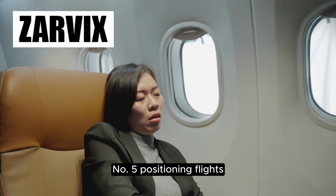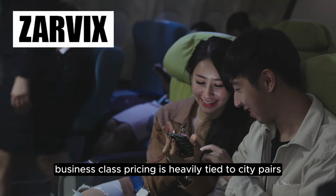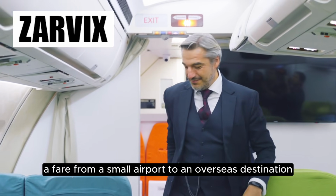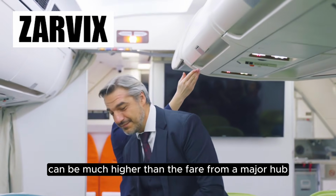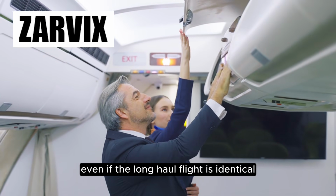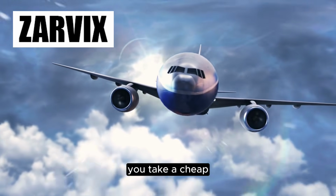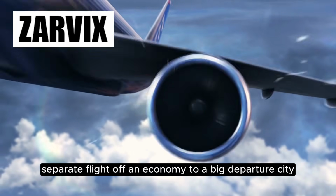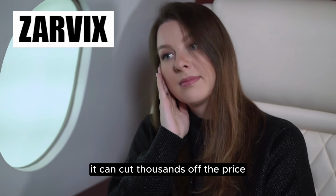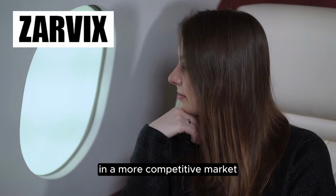Number 5. Positioning flights change the math. Business class pricing is heavily tied to city pairs. A fare from a small airport to an overseas destination can be much higher than the fare from a major hub to that same destination, even if the long-haul flight is identical. That's why positioning is so powerful. You take a cheap, separate flight, often economy, to a big departure city. Then you start your premium itinerary from there. It can cut thousands off the price because you're buying the premium seat in a more competitive market.